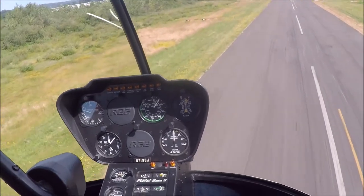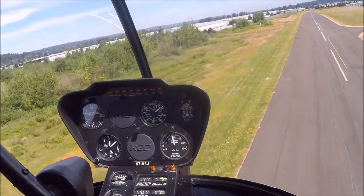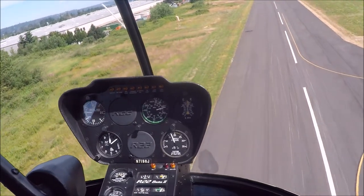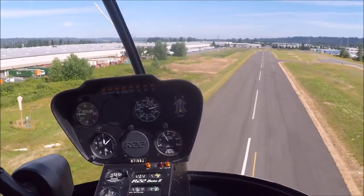All right, now level us off at 40 feet and 40 knots. 40 feet is, we'll just call it 100. Boom, 40 knots. All right, so get us right down the runway, right pedal. Really work on those pedals. Get those right there. All right, so just stay on with me. We're going to do a quick stop.